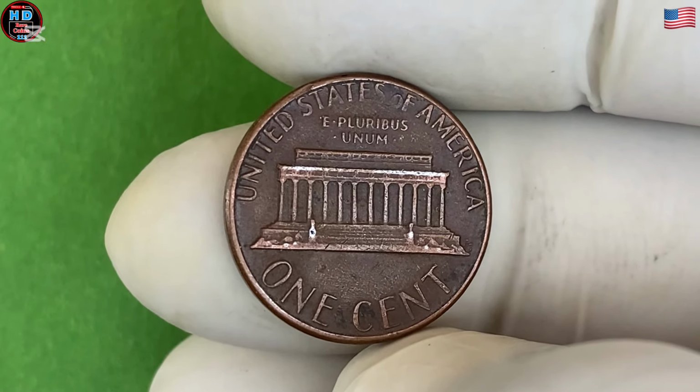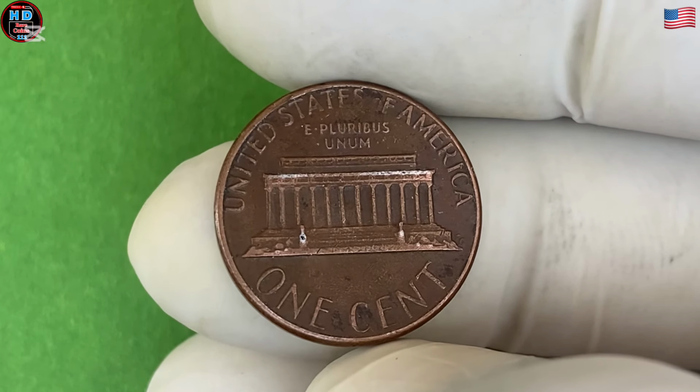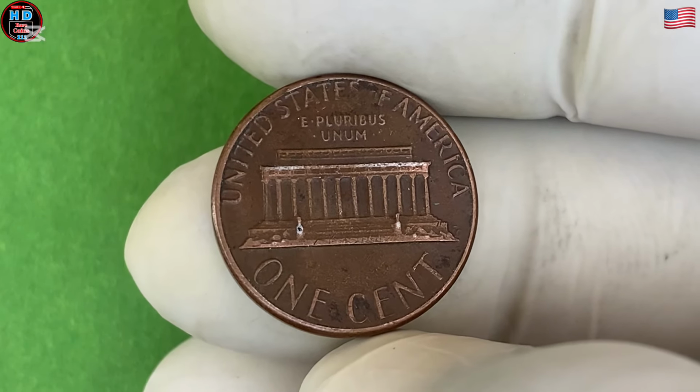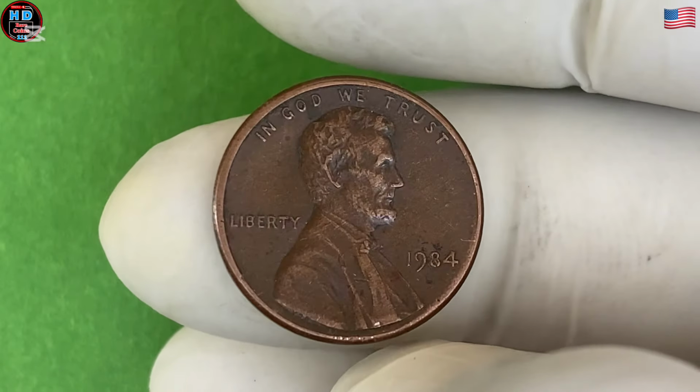If you happen to find a 1984 Lincoln penny in excellent condition or suspect you've found an error coin, it's worth getting it professionally graded. Grading experts can determine the exact condition of the coin and provide an appraisal of its value, so you'll know exactly what you have in your possession.